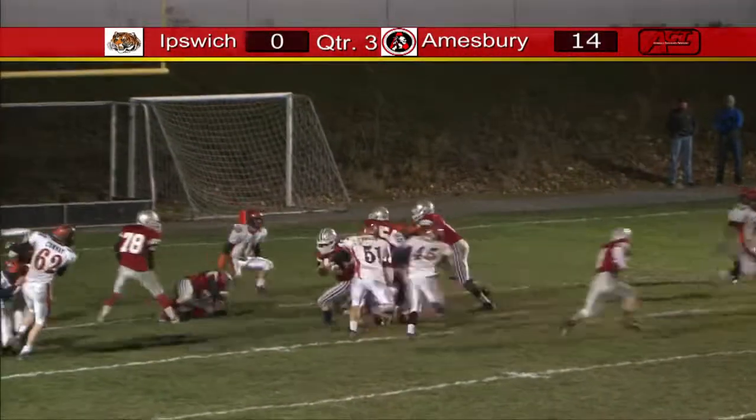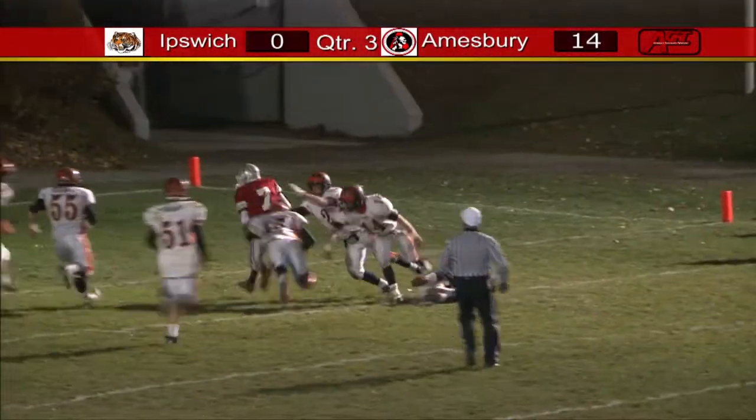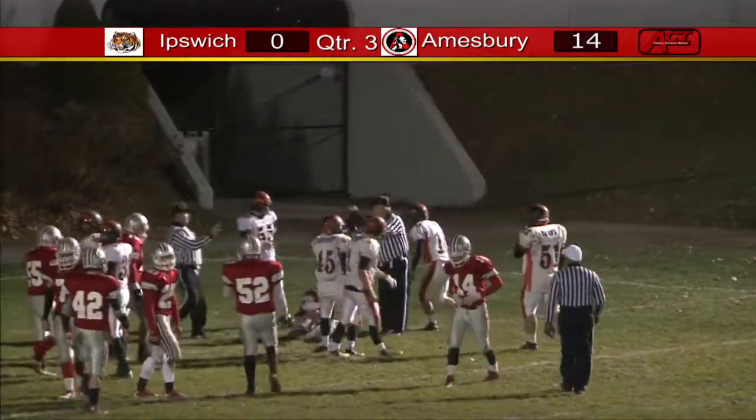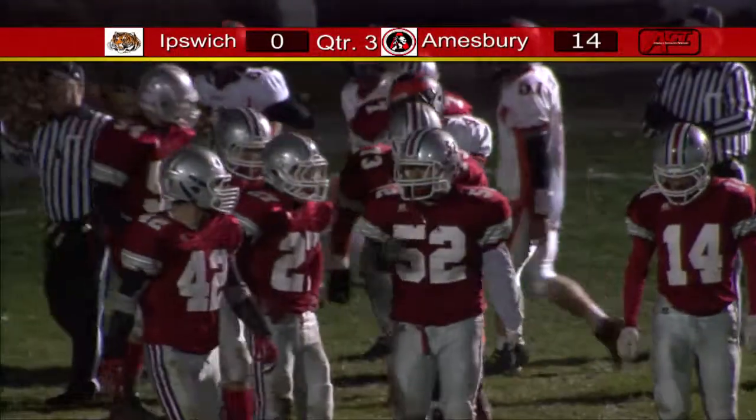Dupree calling signals. He still has the ball rolling right, looking for some daylight. Is hit right at the line. Big hit that time. Dupree may be a little bit slow getting up off of this one.